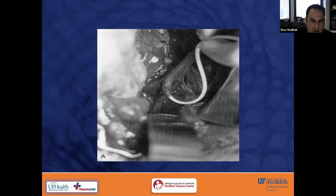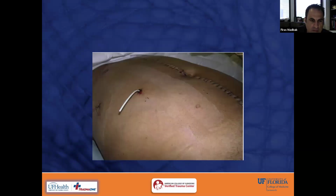So this is the ureter here, and that's the stent, and you can bring it out through the skin, almost like an ostomy of some sort. They can drain, you connect it to a bag or just drain urine. So that's one option. So you drain and kind of get out of dodge.